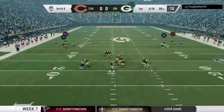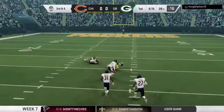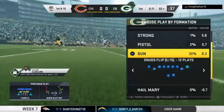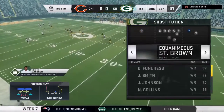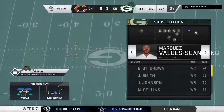From the gun, it's Rodgers. He's going to fire one deep over the middle. And that's caught inside the 35. It's a big play that time for the Packers. An even 40 yards. 1st and 10 at the 32-yard line.